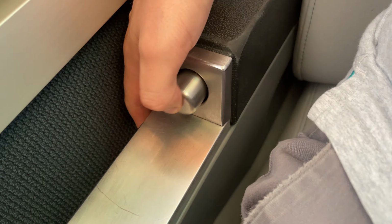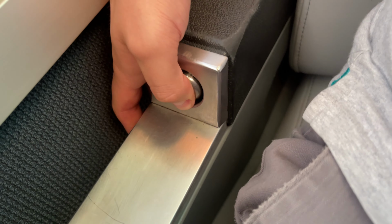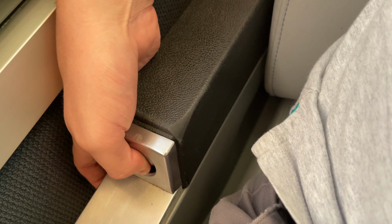Seat adjustments are made using the button on the side of the armrests, which reclines the seat back rather far. The adjustments give passengers another 20 to 25 degrees of recline, which is more than enough for such spacious seats.